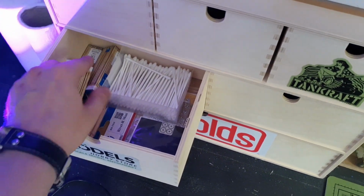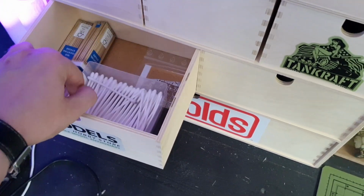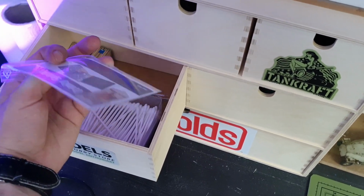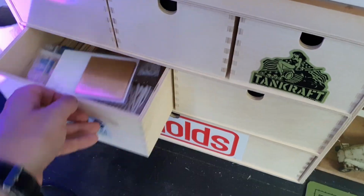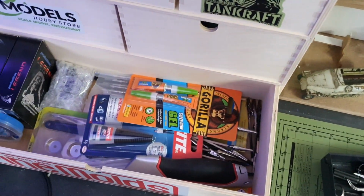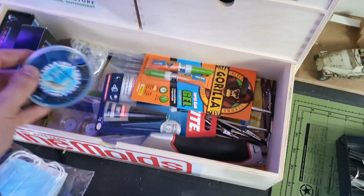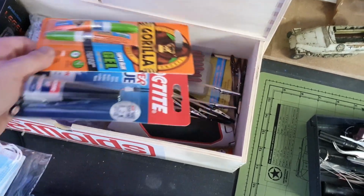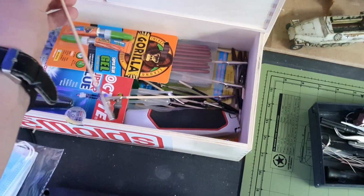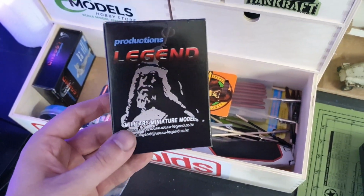Loads of toothpicks, cotton buds and airbrush stencils. Face masks, because we need them now. Super glues, nose weight ballast, knife, brushes and a few other bits. I keep here some resin figures too.